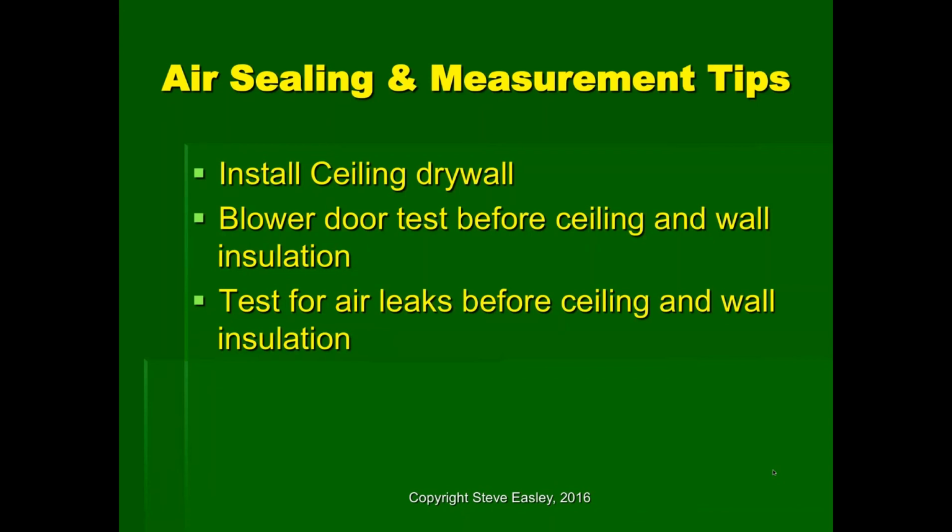Number one, I like to make these things as simple as possible. So what I advise my clients to do is install their ceiling drywall first after the exterior sheathing and cladding is on. And that way, if you install the ceiling drywall, you can do your blower door testing before ceiling and wall insulation. It's a lot easier to find those leaks before insulation's in, than waiting till the building's done, and then you have to come back and figure out how you're going to air seal it. So just putting that lid on the building, that ceiling drywall, allows you to pressurize the building. So when you do your blower door test, it's really easy with a smoke generator or a smoke pencil to go around and find those leaks, and you're going to be much more likely and more economical to achieve that 3 air changes per hour or less.